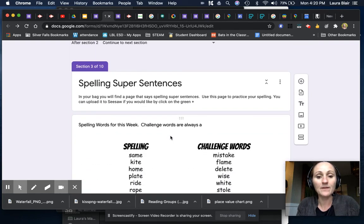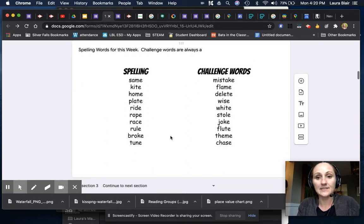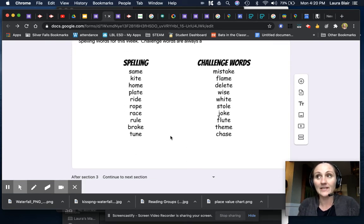And then you have to do your spelling super sentences. In the bag that I gave you, there's one page that says super sentences. You should have gotten a couple papers of it. You need to do a sentence for each of your spelling words. Then I want you to take your markers and write over your spelling words that are in the sentence. I like to do it in rainbow colors.